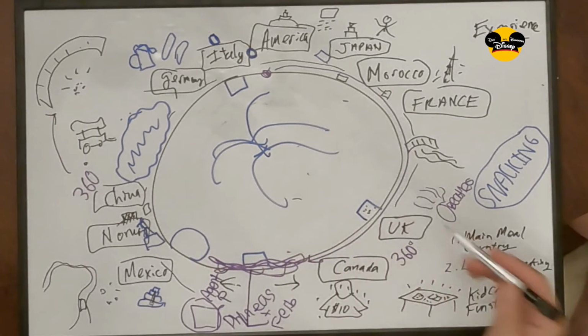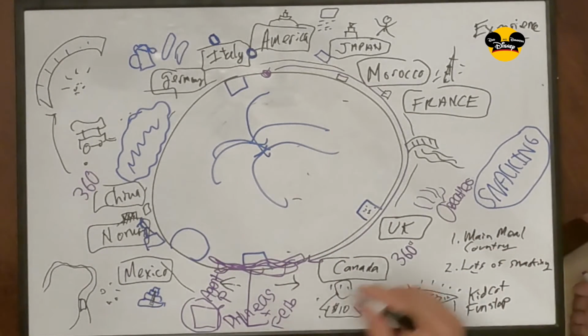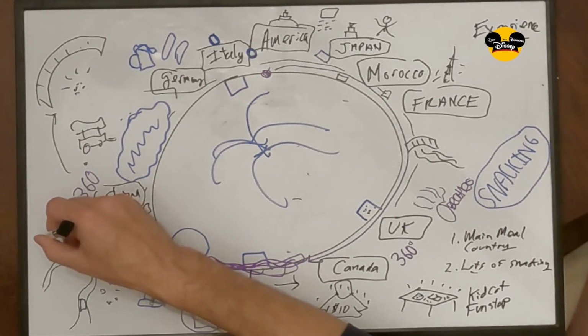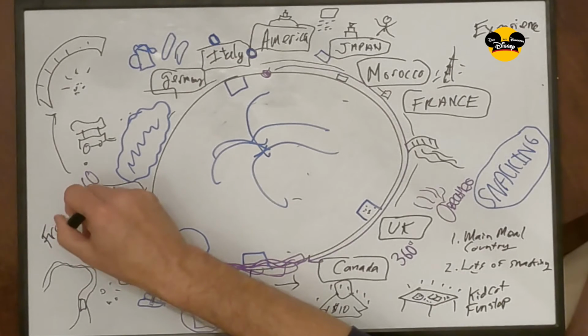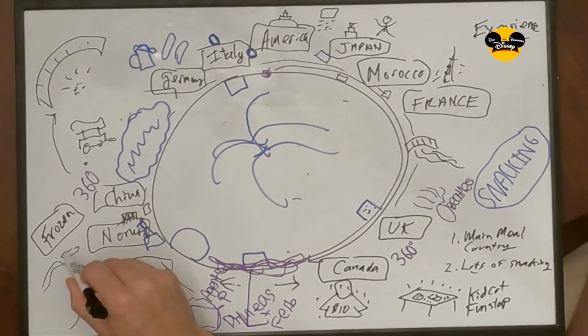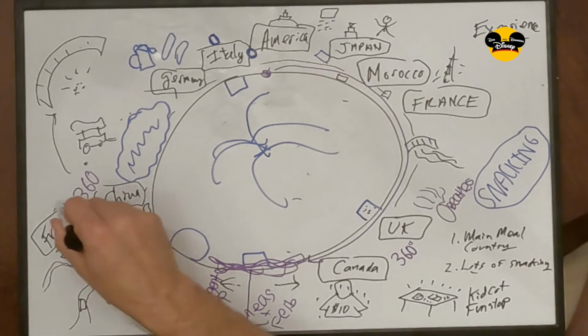As you can see, this is a messy whiteboard, but there's a lot of stuff to do all around the world. There's good food, there's good fun, because, we forgot to mention, Mexico has a ride for kids. Norway has an awesome ride for kids. Frozen. That's a big one, right? The Frozen ride is like a kid's flume ride. You get in a log boat or whatever, and you travel through the movie Frozen.